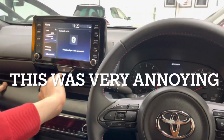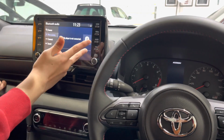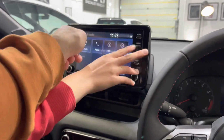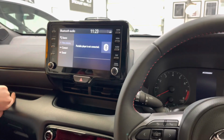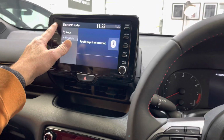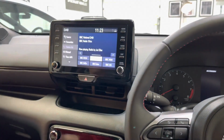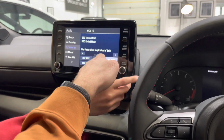Okay, so let's see what the sound system is like on the car. So go on to audio. Where's radio? Yeah, this is quite annoying to use. Menu. We just want the radio, for goodness sake. Too complicated. Oh, I'll get into that.